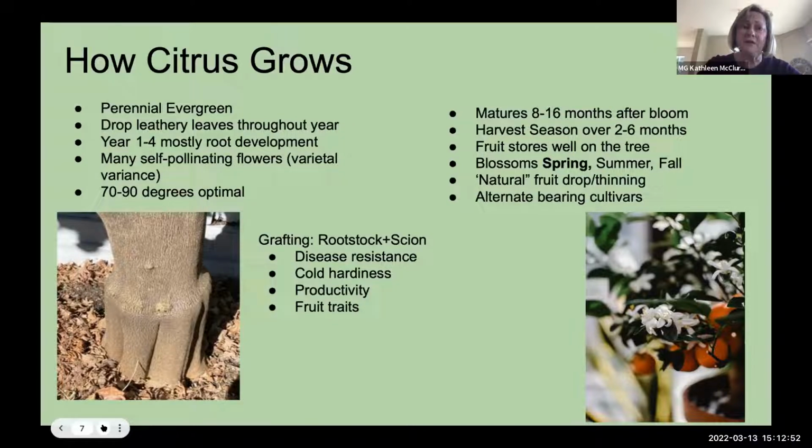Now, many of the varieties that are grown are self-pollinating. You'll want to check your labels at the nursery when you buy your plants to determine if they are self-pollinating. There are a few that are not, where they need to have more than one tree. Most often it might be a mandarin or a grapefruit where you have to buy a second tree to pollinate the plant. But for the most part, citrus are self-pollinating. They don't need additional trees.